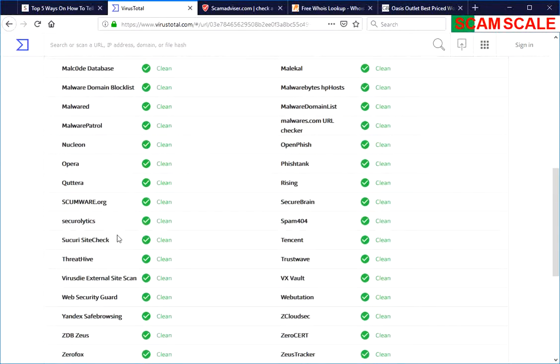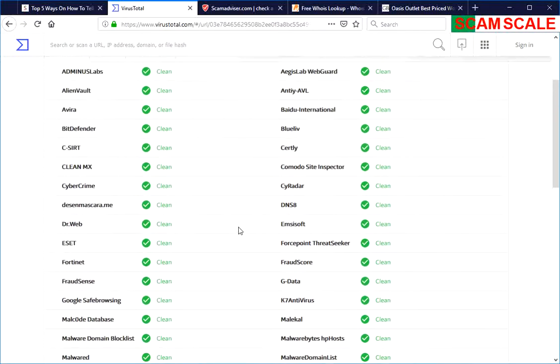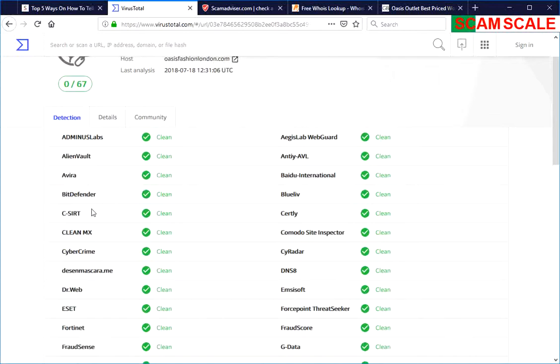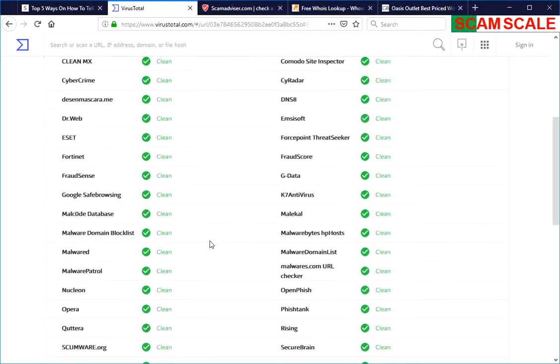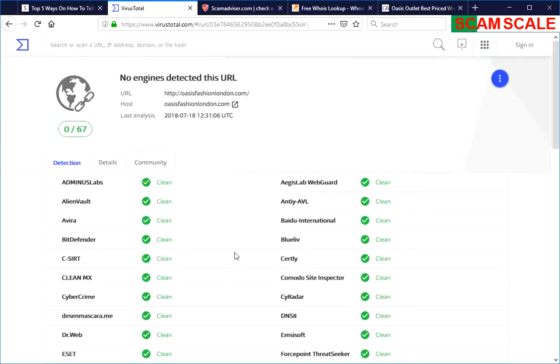There's a lot of well-known ones here. For example, Bitdefender, you may know. They sometimes have Avast here. There are other well-known ones. But this shows that it doesn't look like there's any malicious code on it, which means that it has the potential to be a safe and legit site.